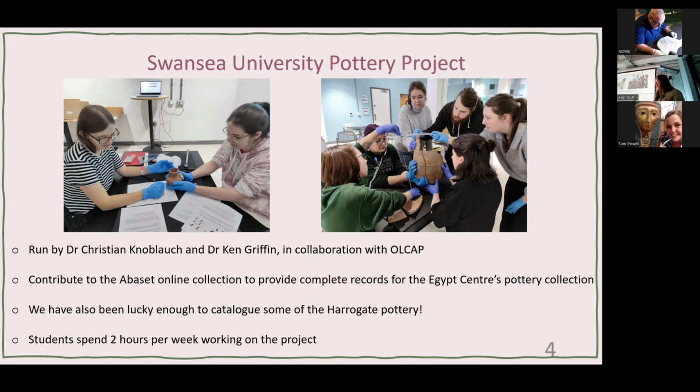I have to admit that before I started my degree, I didn't have a massive interest in pottery, but since I did archaeology and the pottery project, it's become my favourite thing to study so far. We've also been lucky enough to have the chance to work on some of Harrogate's pottery and work on their ABBASET catalogue, which is going live later? Yeah, today.